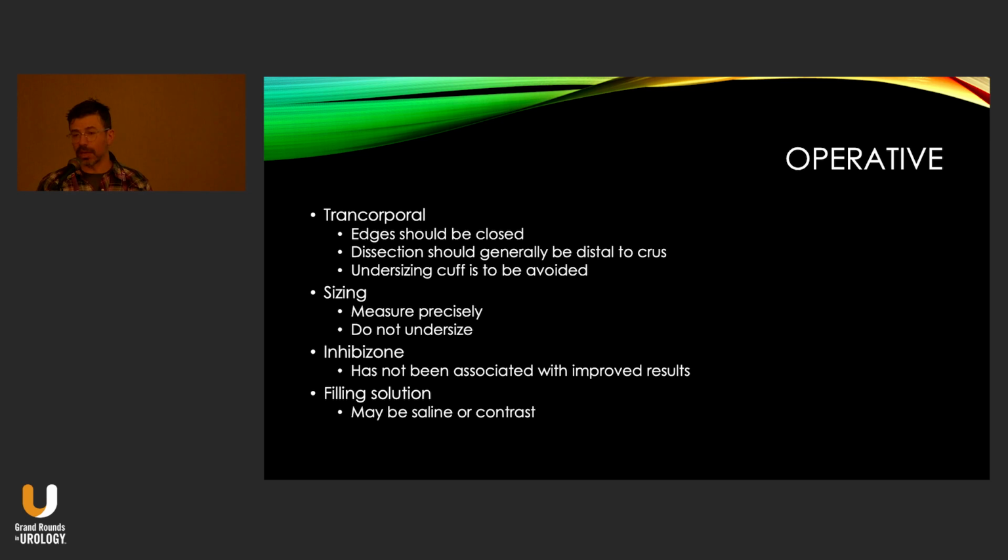Filling solution: you can use saline, or you can use one of the many contrast regimens recommended by the manufacturer. But on a practical level, I think there's really no reason to use contrast. I've never found the idea to be helpful, because you can assess, for example, the pressure regulating balloon with imaging, either CT or ultrasound, and if there's a problem with the system, you're probably going to replace the entire system. So contrast and looking at these specific elements is just not that helpful for me.